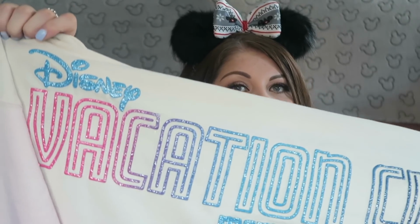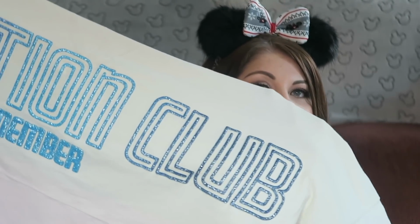This next one I am obsessed with because I only saw it in one place the entire time I was there, so I feel like it's a little bit different because I really didn't see this anywhere. And it is this one. So on the front it has Mickey, and in his sunglasses it says welcome home, and on the back it says Disney Vacation Club member, and it's in sparkly writing. I love the fact that it's got the kind of Disney logo writing on there, and then the Vacation Club bit is in ombre. I am just beyond obsessed with this.